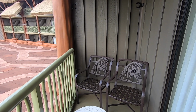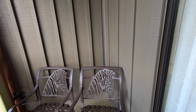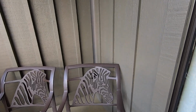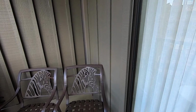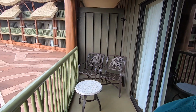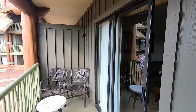Pretty large area here, out here. There would definitely be enough room for 4 chairs, even though they only give you 2. Oh yeah, easily. And then of course with the zebras on the chairs as well, nice little fun touch. And then to show you the depth of the balcony as well, I will go with my back to the wall, and there is the door to the room, and here is our balcony.